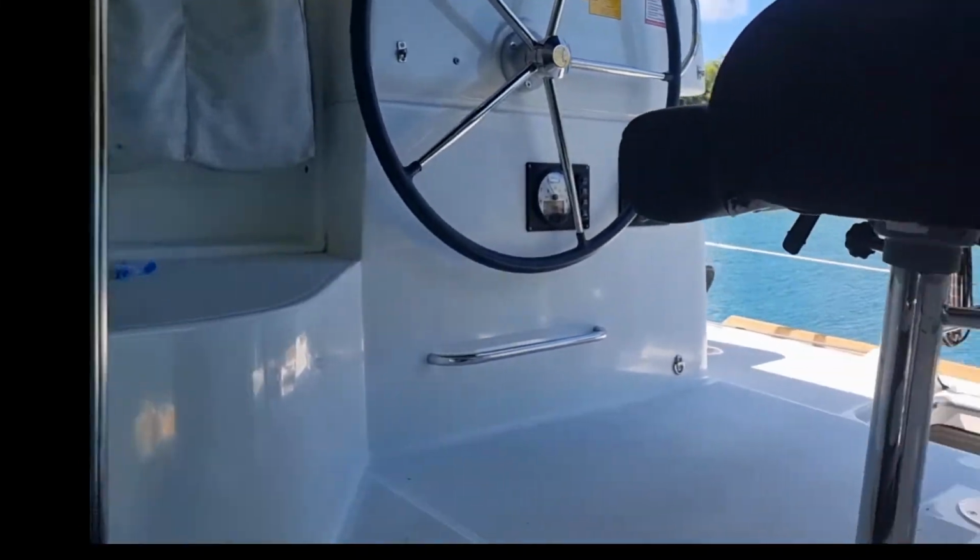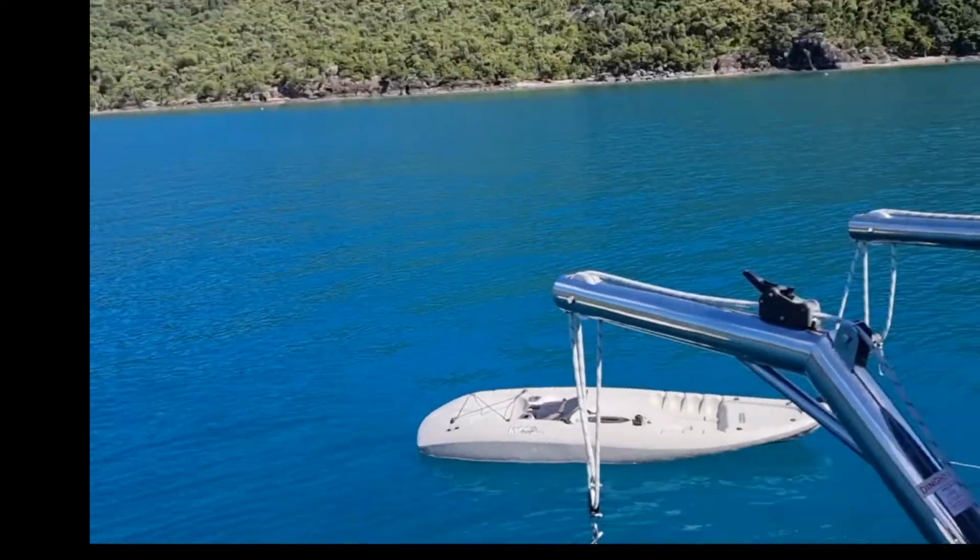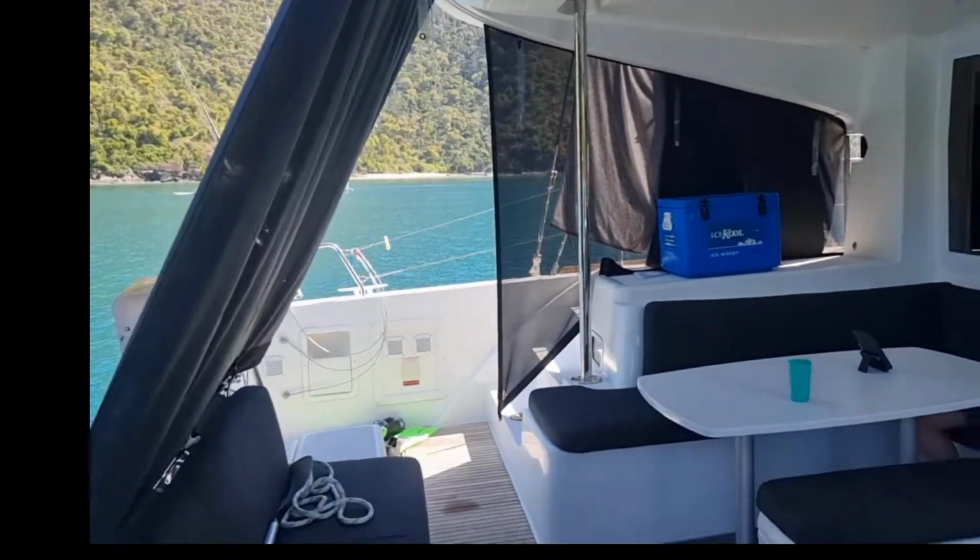But that's it, because when I looked for any information on this boat when I booked it, I couldn't find a thing. So yeah, hope this helps. Cheers.